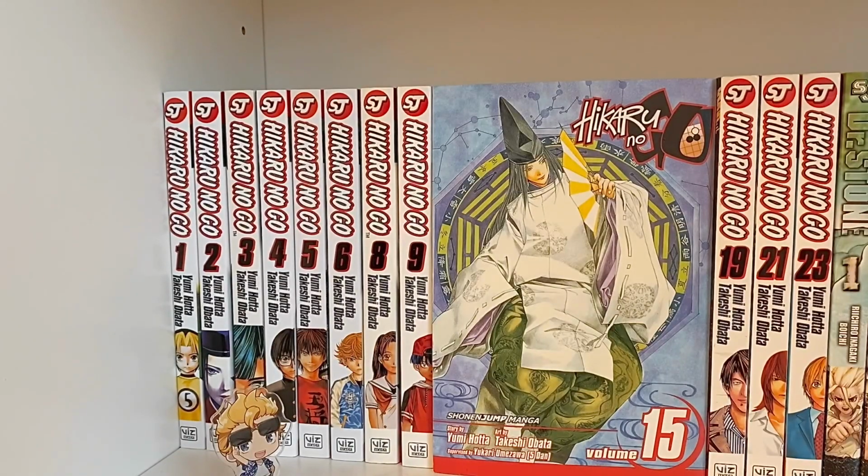It follows Hikaru and Sai on their journey to become the top of the Go world. It's very fascinating. Even though I don't really play Go myself, this series made me want to play. It is a very complicated game, but I feel like the mangaka explained it very well. If you guys like Death Note, this is done by the same artist, Takeshi Obata, so that's a cool thing as well.